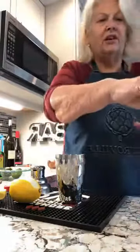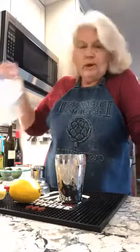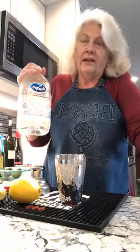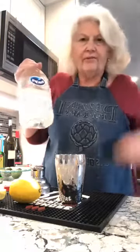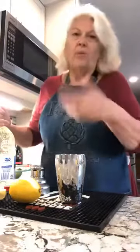So basically, the only difference between the White Cosmopolitan and traditional Cosmopolitan is the cranberry juice. You can find white cranberry juice in the aisle with Ocean Spray. It has a little bit lighter of a taste. It's a little more fruity and not quite as bitter. And it makes the drink white, which is just kind of cool. So if you have regular cranberry juice at home, you can follow along.